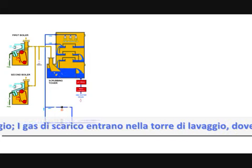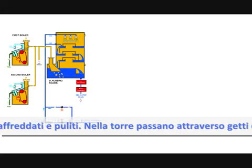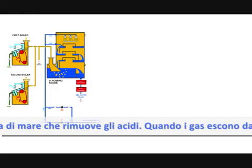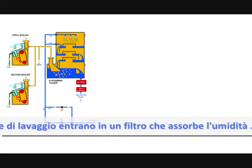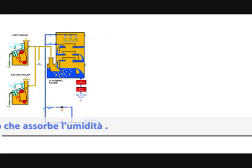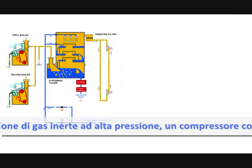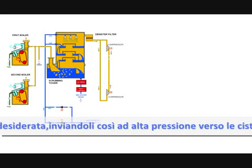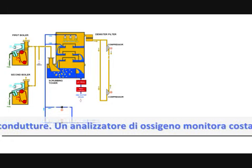First, the gases generated in the combustion process enter a scrubbing tower, where they are cooled and purified. In the tower, they pass under jets of seawater, which remove the nitrous and sulfur oxides. When they leave the tower, the gases pass through a special demister filter, which absorbs the water moisture. In the high-pressure inert gas plants, a compressor is included in the system which compresses the gases to the desired pressure. The dried gases are then sent under pressure to the cargo tanks through a series of pipelines.